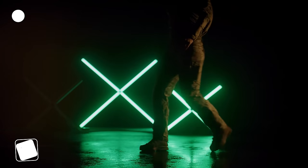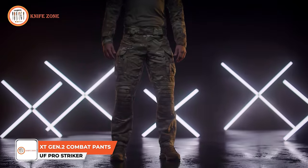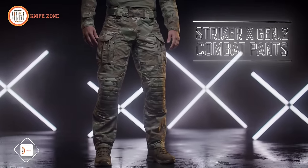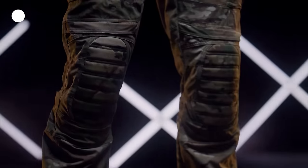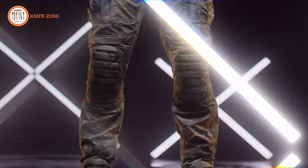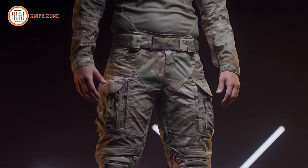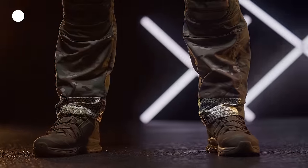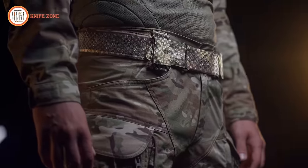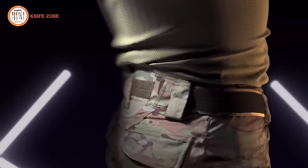In the face of adversity, the mission parameters demand perfection. The Striker X Gen 2 combat pants do not falter. Born from the very essence of the field, these pants offer a precision fit and unparalleled comfort where you set the standard. The streamlined design, coupled with Cordura reinforcements in critical areas, stands as a pledge to deliver relentless strength. The one-of-a-kind Waist Flex system is combined with a pioneering detachable Waist Flex belt, complemented by a negative curve belt buckle. It all comes together to perfectly match your body's anatomy.